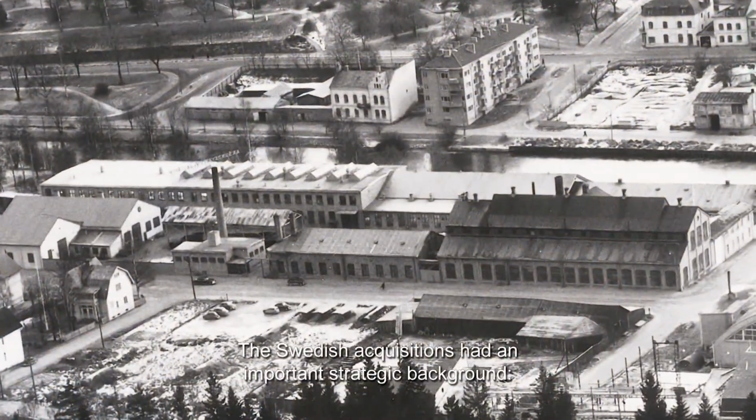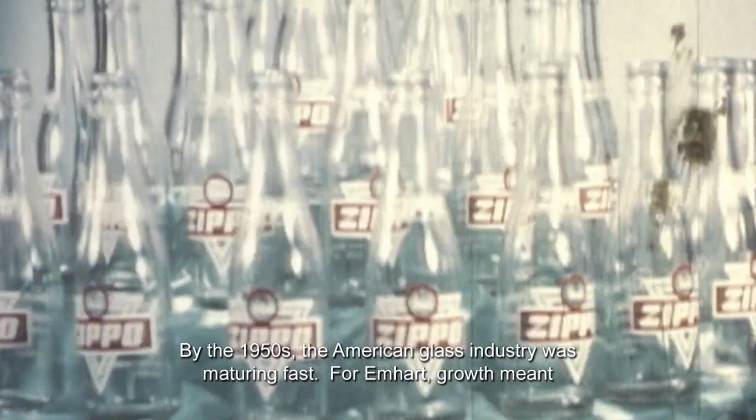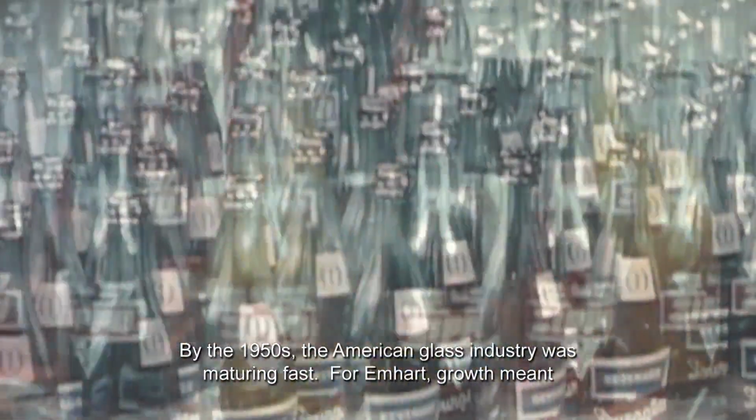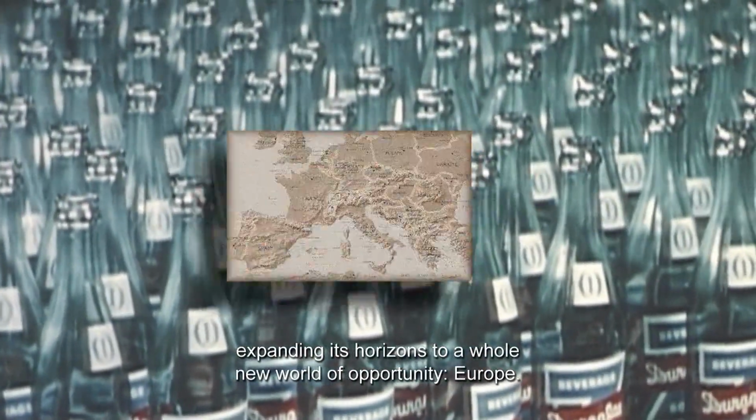The Swedish acquisitions had an important strategic background. By the 1950s, the American glass industry was maturing fast. For Emhart, growth meant expanding its horizons to a whole new world of opportunity: Europe.